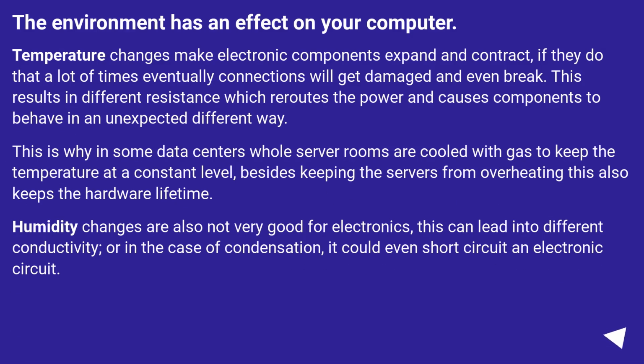The environment has an effect on your computer. Temperature changes make electronic components expand and contract. If they do that a lot of times, eventually connections will get damaged and even break. This results in different resistance, which reroutes the power and causes components to behave in an unexpected way. This is why in some data centers whole server rooms are cooled with gas to keep the temperature at a constant level. Besides keeping the servers from overheating, this also extends the hardware lifetime.